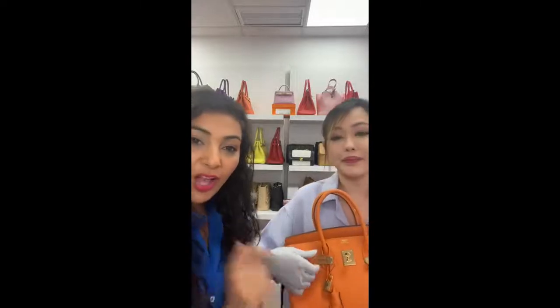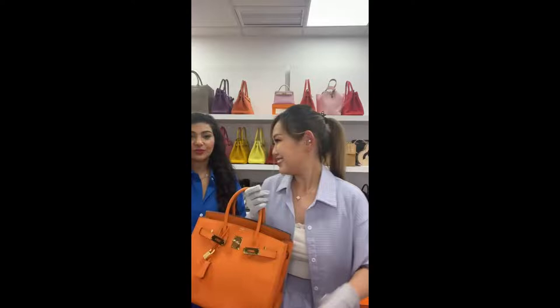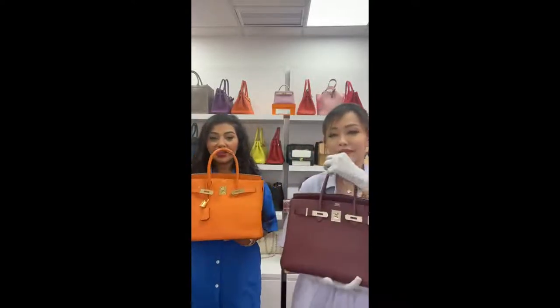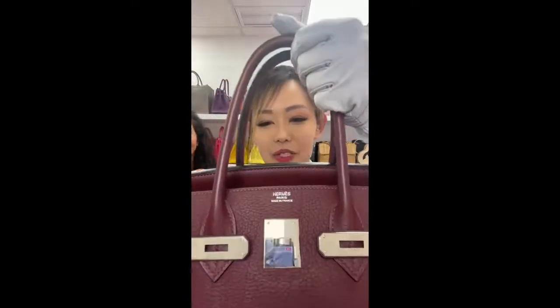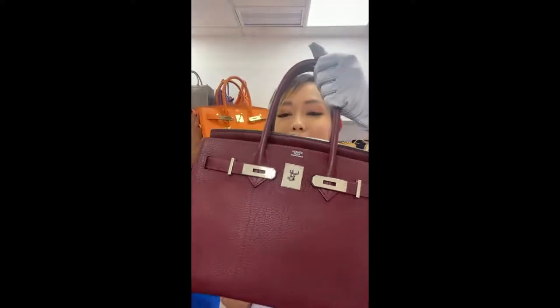Can we do a poll? Which bag do you think is fake? Should we hold a bag each? So, do you think the orange Birkin is fake? I'll do a close-up. Or do you think... This is Rouge H, and this is classic orange.